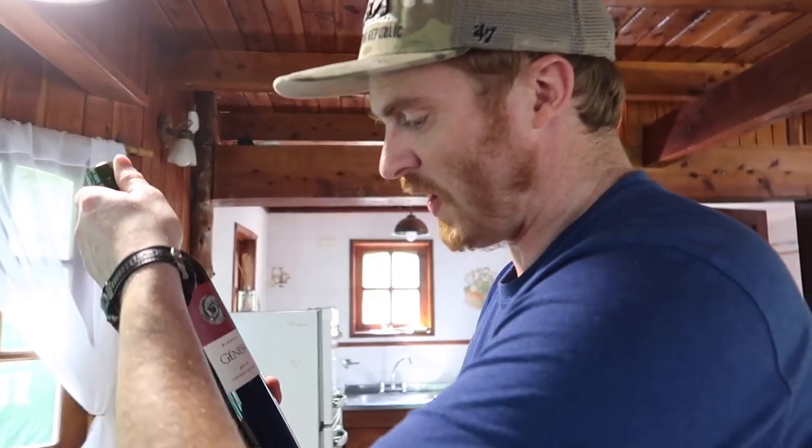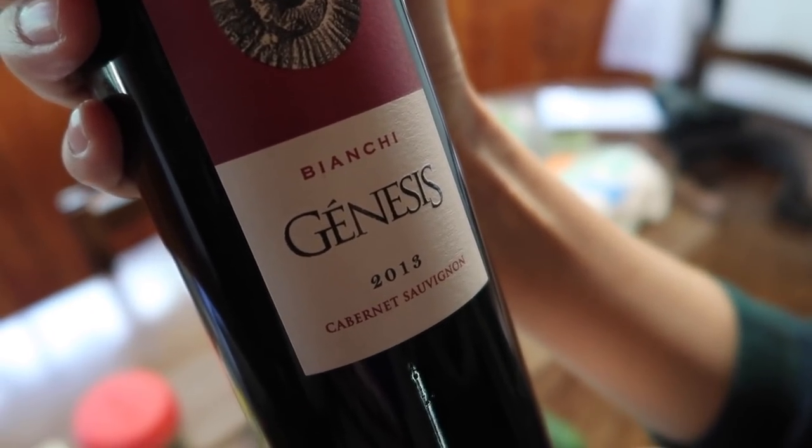Now the real find, I have a feeling, could be this wine. It's Bianchi Genesis, a 2013 Cabernet Sauvignon, so six years old. It's going to be our table wine while we're here.